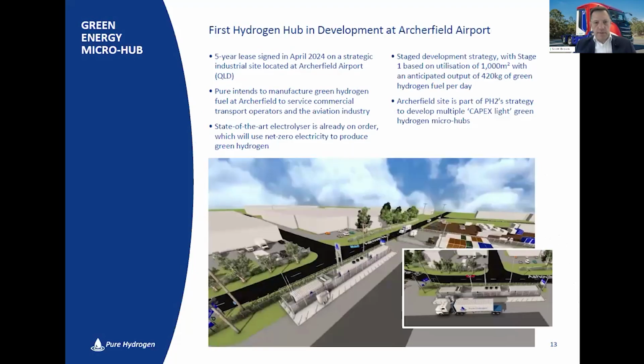Next slide, thanks. So the first hydrogen hub we've got in development is at Archerfield. We have procured some of the equipment that we're looking to bring into that site. We are waiting on some connections and approvals, but things are moving along quite nicely, and we hope to be operating that site sometime next year. And we already have quite a deal of demand or interest in our product up at Archerfield. So next slide.